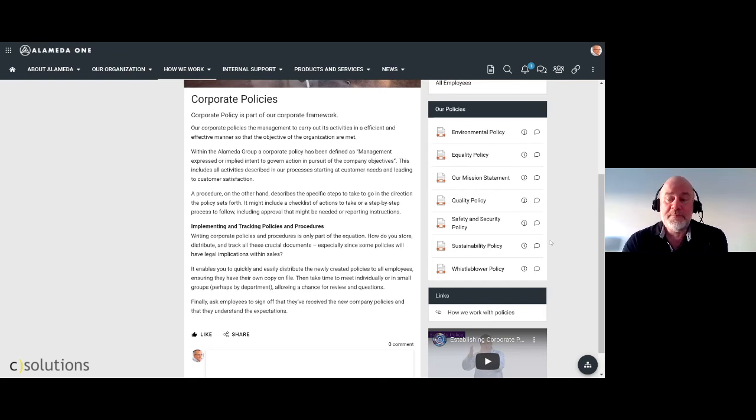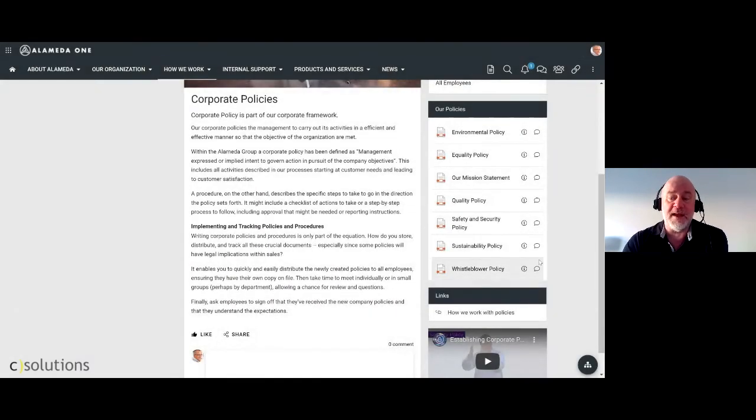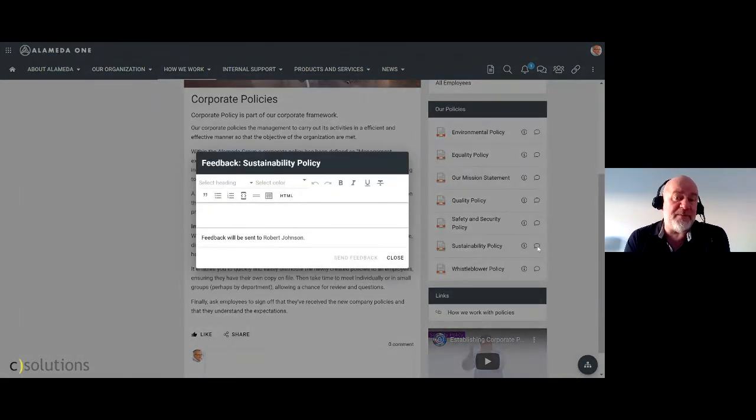in a good way. Here you can also see that besides taking part of the document, I can also, as an end user, take part of the document card. So this would hold any information like metadata, document ID, what edition this is, who the owner is, when it was approved, information like that. And we have also implemented the possibility to provide feedback on the document. So if we want our employees to help us with improvements, feedback on this type of documents can be a good idea.